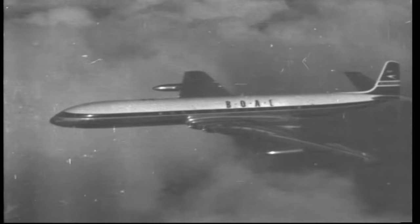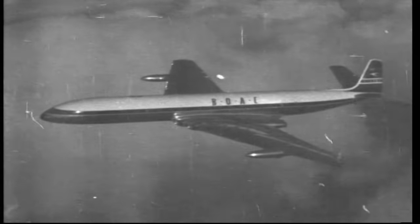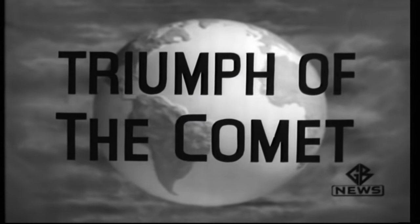The Comet featured simplified controls to assist flight crew with the increased landing and takeoff speeds. Its first big test was the race to cross the Atlantic. Pan Am was confident its 707 would be the first, but BOAC had a surprise in store. It was a great race and Britain won it.